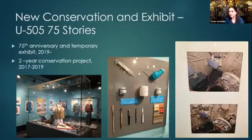As in previous anniversaries, there was a wreath laying ceremony. This was the first time that none of the original American sailors that were part of the capture attended. They've all passed away, which is just sad. But the wreath laying ceremony was truly special. And MSI opened on the same day a new temporary exhibit called U-505 75 Stories. It was my honor to curate this particular exhibit.